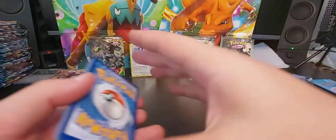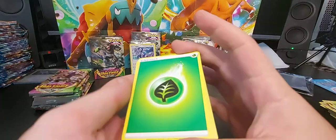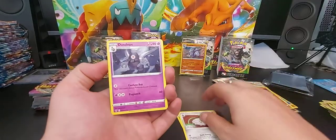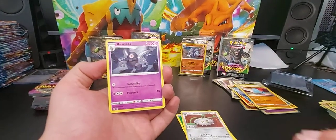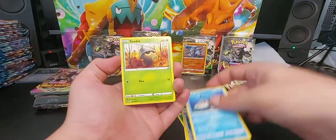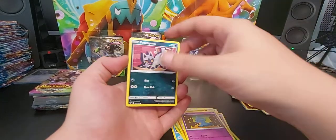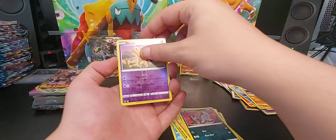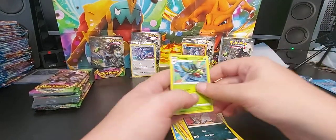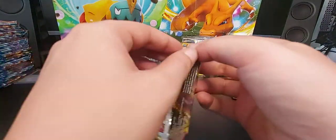There's the code card. And I think this is going to be a leaf energy, and it is! Wow, does this mean we get the Pokemon we want? And I put it as a Pikachu Rainbow! Let's see. I don't know if it works that way. And it's a not. Oh, it's a Yanma. Yanmega? Yeah, dude.